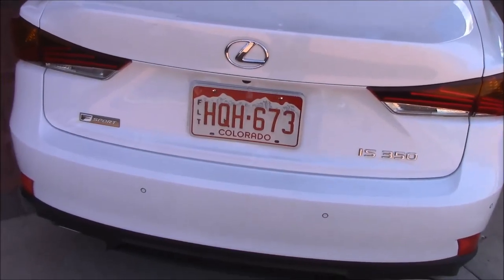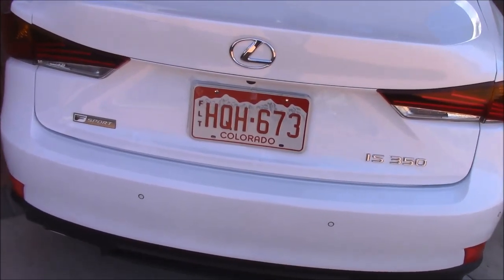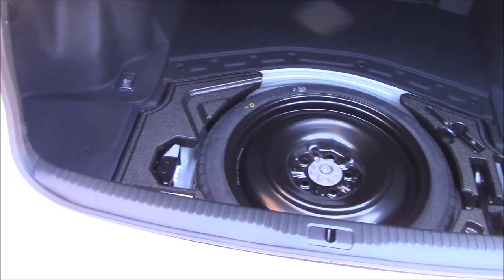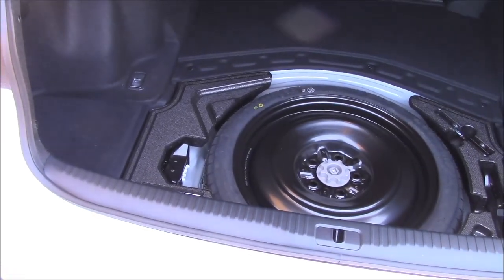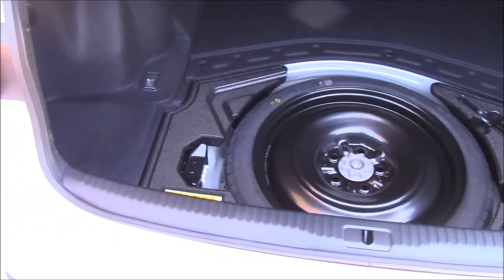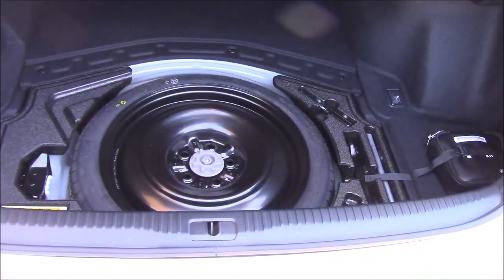I'm kind of curious to see if we get a spare tire at this price. Let's take a look. Yep, we sure do. A lot of cars you don't. I had an $89,000 Lexus GSF last week. Did not have a spare. They say they do that to save weight, but I think they do it to save money.